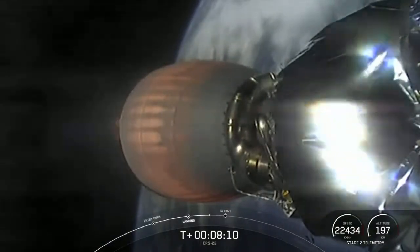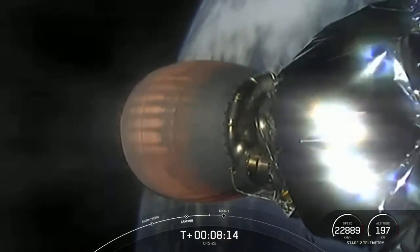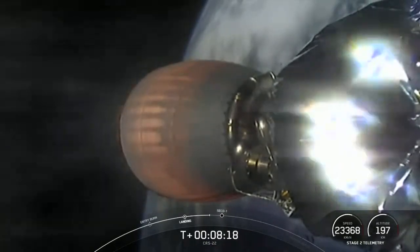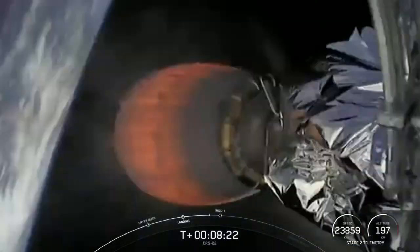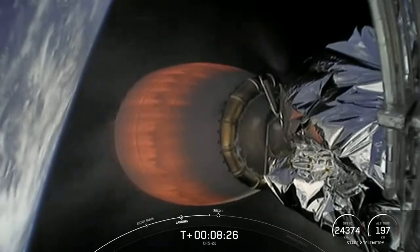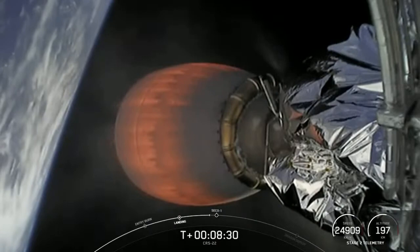It will be coming up on second engine cutoff, about under 30 seconds from now. It's been burning that whole time since stage separation to bring the 7,000 pounds of cargo into the initial orbit around our planet. And you can see we're getting close to orbital velocity.